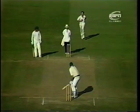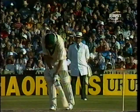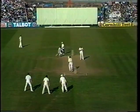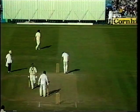And another splendid stroke, straight back down the ground, very hard indeed. And when Graham Yallop drives the ball, he really shows the full face. Back to the bowler. And another one. 2 really resounding straight drives in this over.